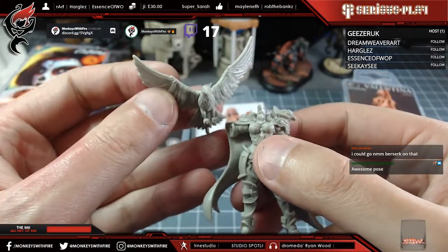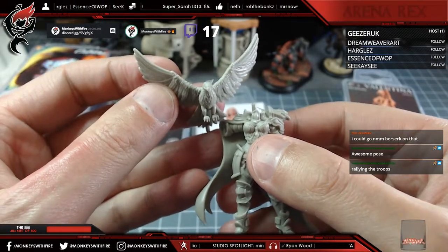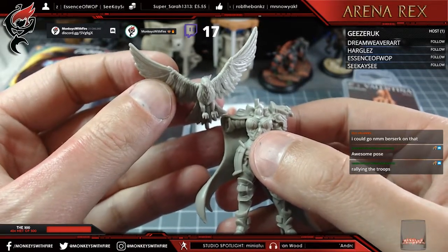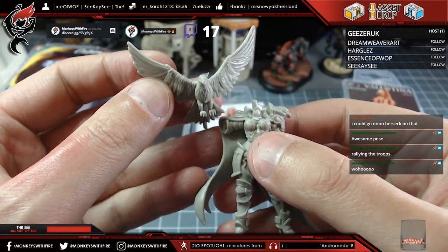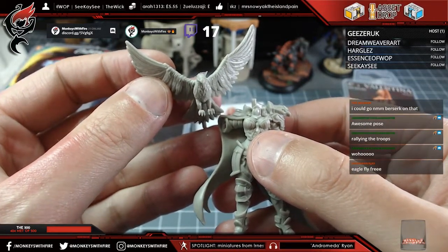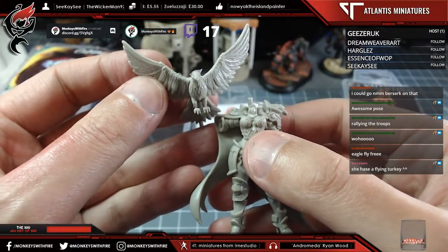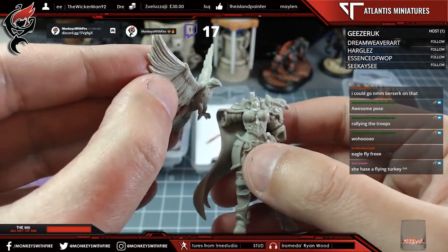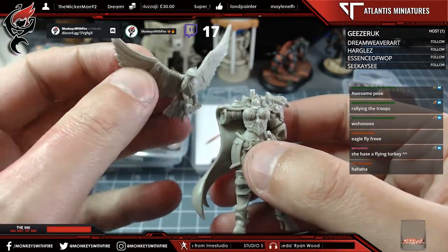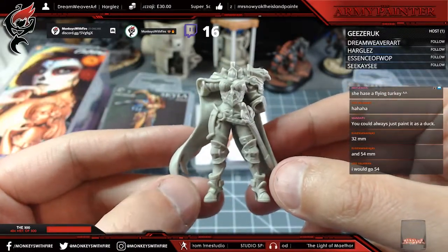there's an eagle! There's an eagle! Oh my goodness. It's as if this miniature couldn't get any better. It's not a turkey, mate. It's not a turkey. No, there's definitely no turkeyness there. The detail on her is just amazing.